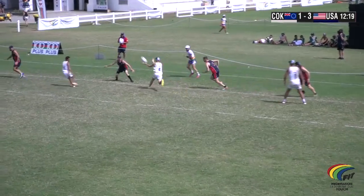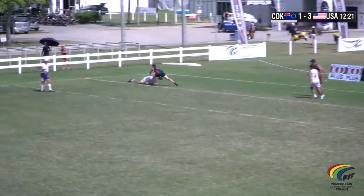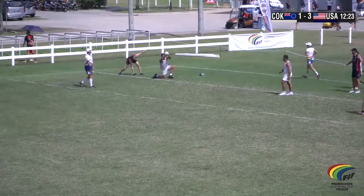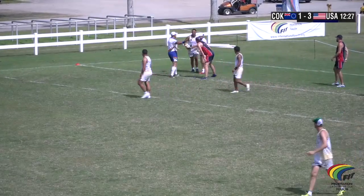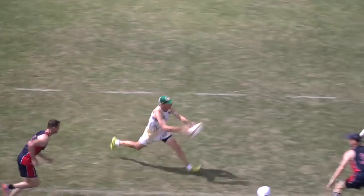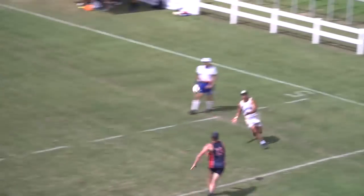Nice drive into the line. They look to go long, and has this been put down? The referees have got to come together here to have a chat. So I think they have determined that the touch was made.